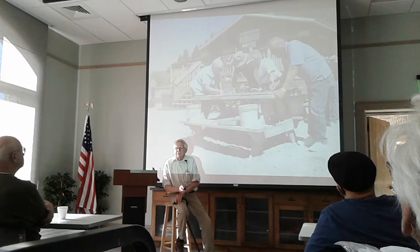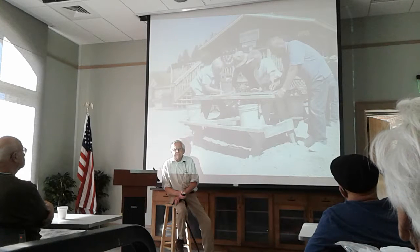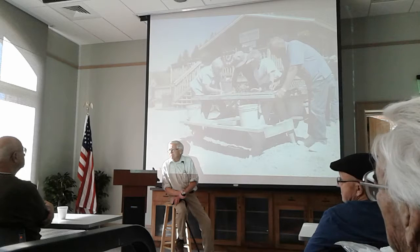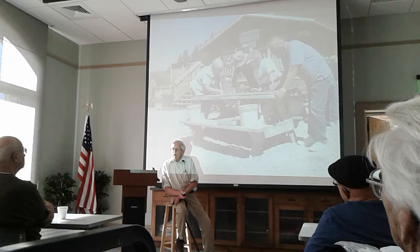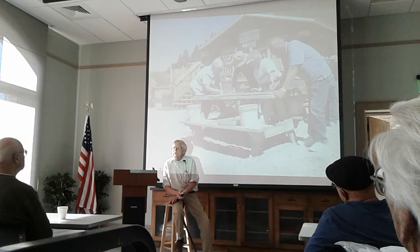And these are some people at Gem Mountain having fun picking out sapphires. So what you pick out is tiny, tiny. Well, most of them are, although some are larger.